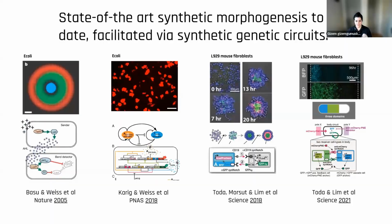Specifically on the synthetic morphogenesis front. We're using synthetic biology for all kinds of things: drug delivery, creating new valuable molecules, and many industries like energy. But specifically on the front of using this to create structures, there have been a lot of great advances. So I have a state-of-the-art summary here.